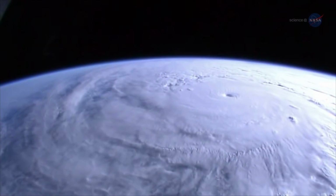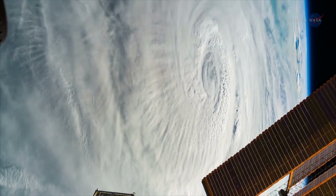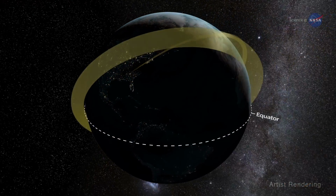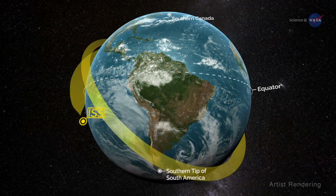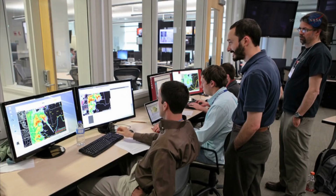Since it was launched, ISS RapidScat has seen dozens of storms, big and small. Maps of surface winds have given Earth scientists a unique view of the inner workings of these storms. The orbit of the space station covers the majority of the oceans from southern Canada all the way to the southern tip of South America every 48 hours. This means few storms escape RapidScat's relentless microwave scanning.